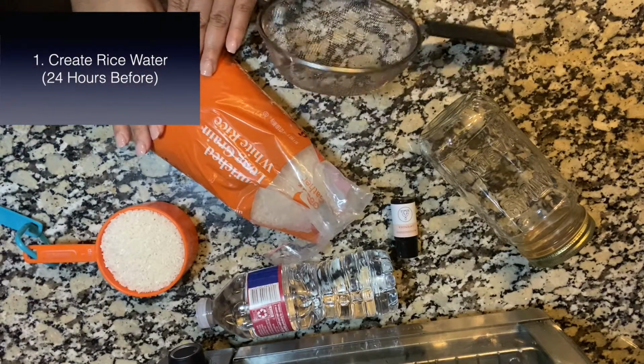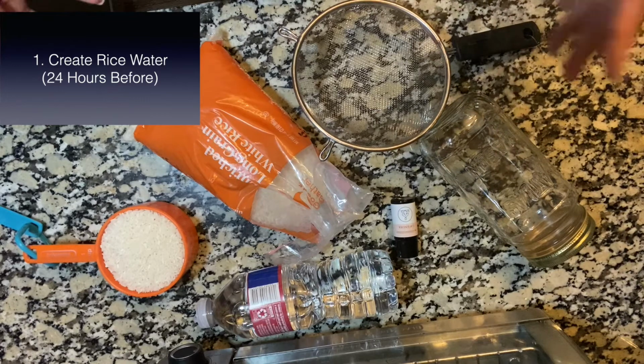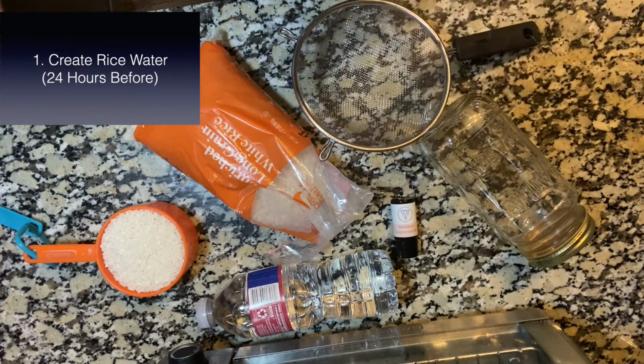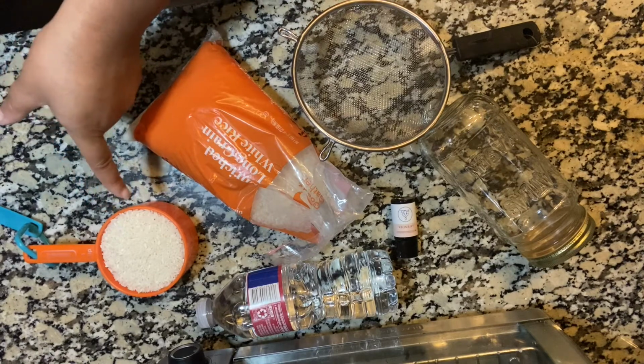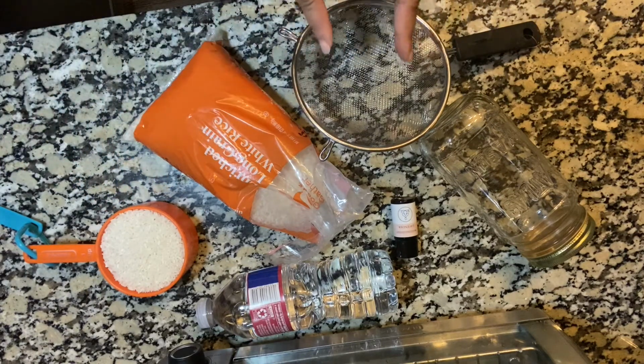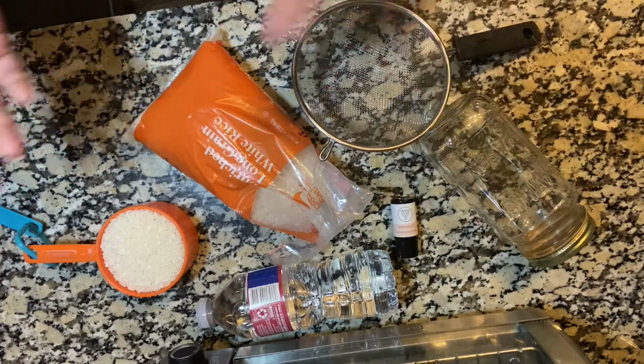All right, y'all, before I get too in-depth with Cardi B's tutorial, I have to show you how to make rice water if you don't already know how to. And this version is just what I use to make rice water. I've used it in the past, but y'all, rice water stinks so bad, I can't.